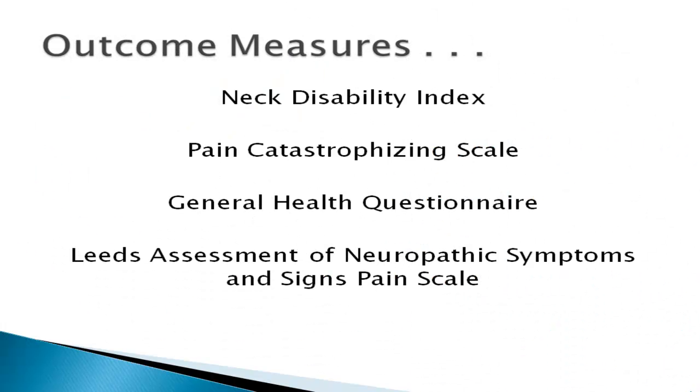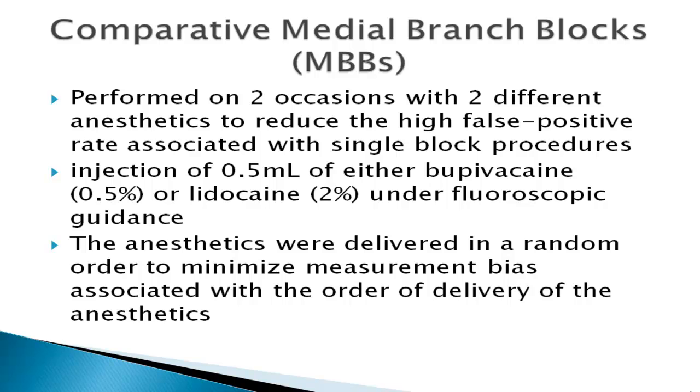Outcome measures utilized were the Neck Disability Index, the Pain Catastrophizing Scale, General Health Questionnaire, and the Leeds Assessment of Neuropathic Symptoms and Signs Pain Scale. After obtaining results from the clinical exam, individuals were sent for comparative medial branch blocks.